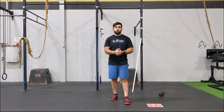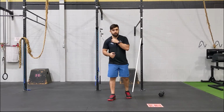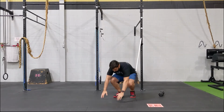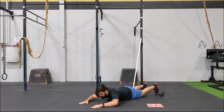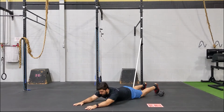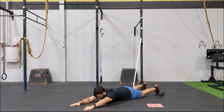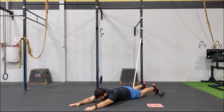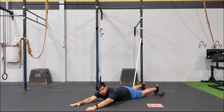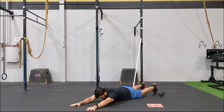All right, so for today's warm-up, we're starting off with 3 rounds of 10 alternating arch raises. We're going to come down to the floor, staying in our Superman position. Going for those arch raises, we're going to lift the arm and the leg at the same time, but the opposite limb, so cross body. We're going to go for those 10 reps, really trying to squeeze our glute and our upper back as we do the alternating arch raises.